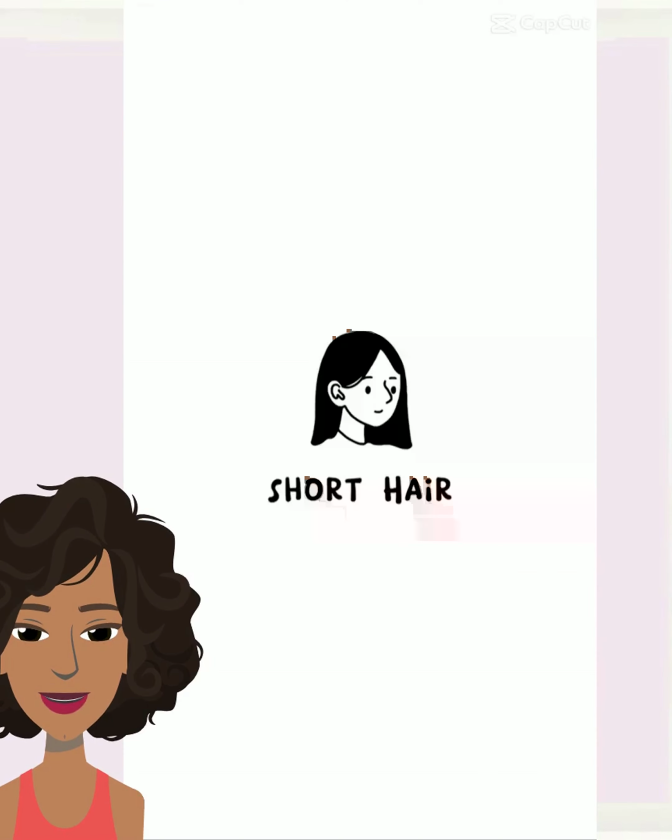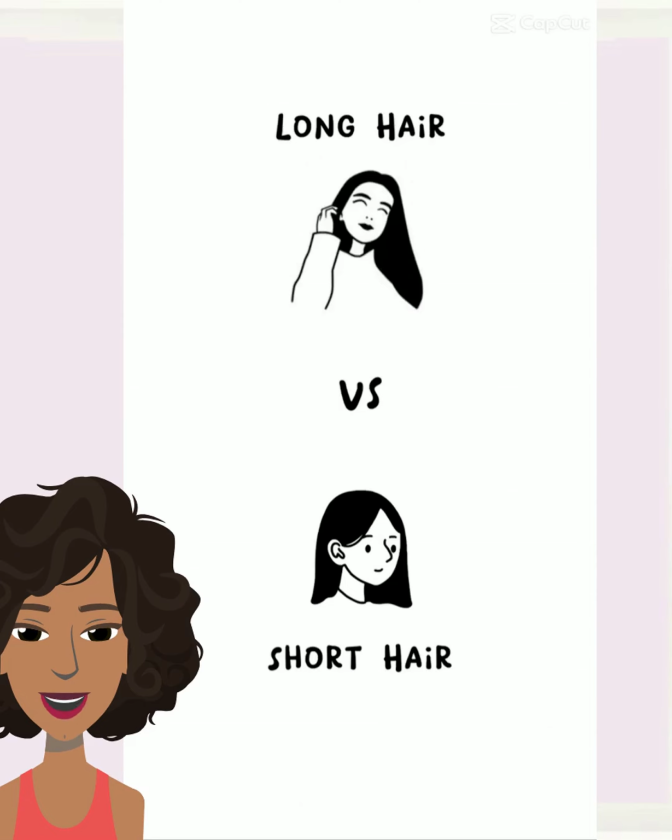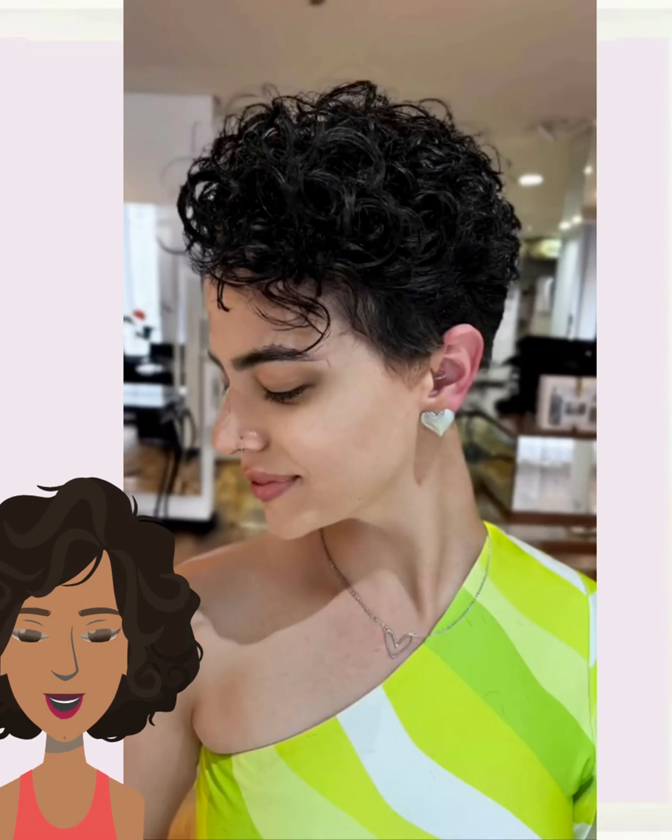And then we see someone with long hair versus her beautiful curly taper cut. Wow. Such a difference. Her hair looks so much healthier. This is so pretty. I love the curly pixie styles. They just look so cute and fun. Great style to try out if you do have curly hair.